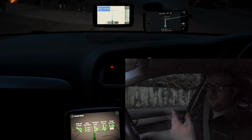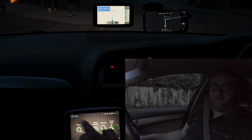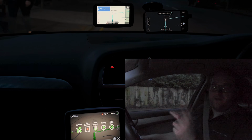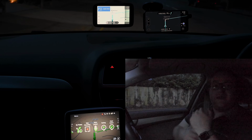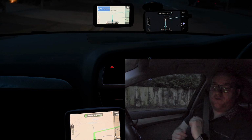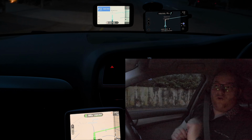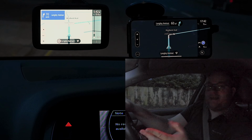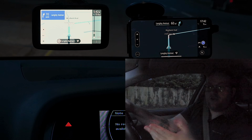I can go and choose a new route very easily. I can just input a new route whilst I've got my current one on, and I can even go into all the settings whilst I'm in sat-nav mode. Now, that's not actually an option I have with the TomTom GO Discovery. It's much more locked down. You'll notice the bottom left, we actually have an X rather than the button to go into the menu.